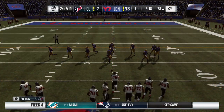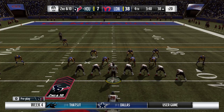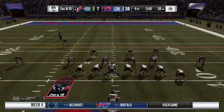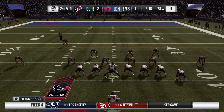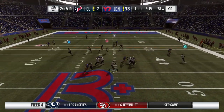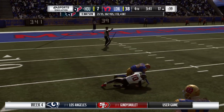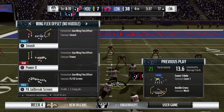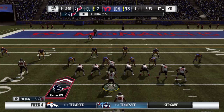They work again from the 38 on 2nd and 10. Down. Green the line. Green the line. On 2nd and 10, Watson. Caught left side, Hopkins. And they'll wind up getting this one all the way down inside the 20. And a nice gain of 21 yards.